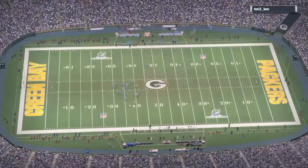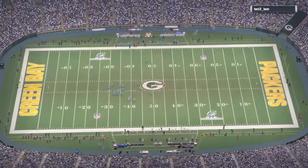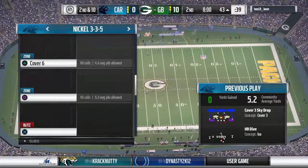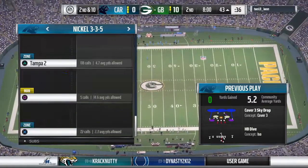With Charles Davis, I'm Brandon Gaudin. Second quarter about to get underway with the Packers in possession of the football. And they're on the move as they face a second down here.